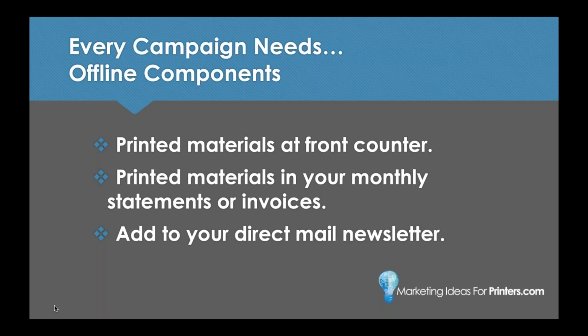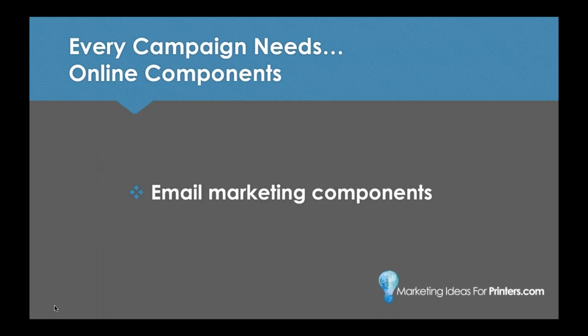Well, maybe swap out that front ad on Design Edit or on Printers Press or at the bottom of Business Forum, and instead put in your current marketing campaign. If you're doing Design Edit, put in this ad for Design Edit that has that incentive offer of saving 15%. Those are some other ways that you could add those offline components to your campaign. Okay, so now we're going to move over to the online components or the digital components of a campaign.